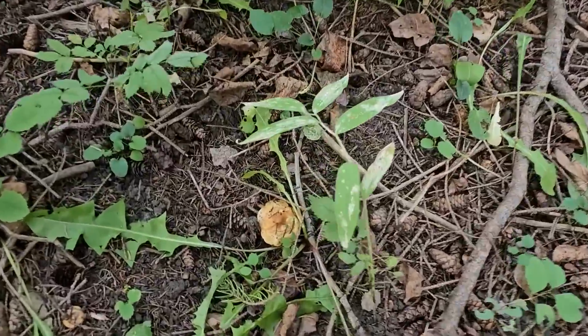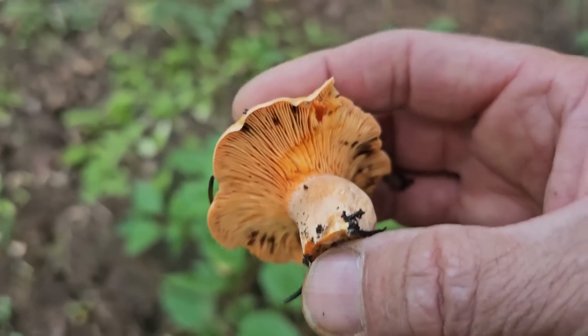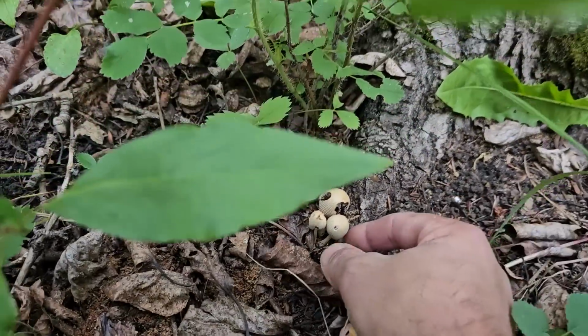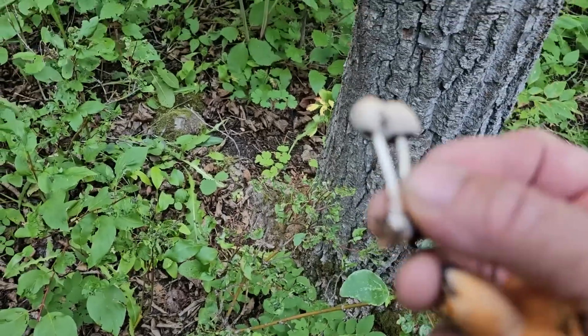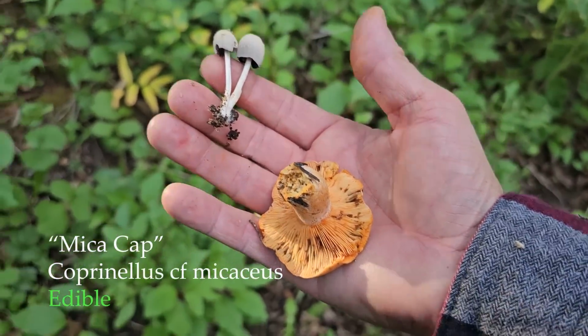another one. When I damage the gills, you see that reddish color? Right down here, the mica cap, Coprinellus micaceus. These guys, the little ink caps. But yeah, Lactarius and inky caps.